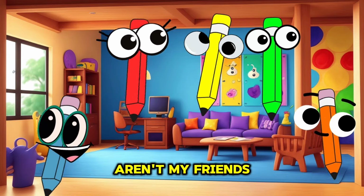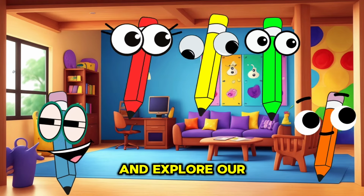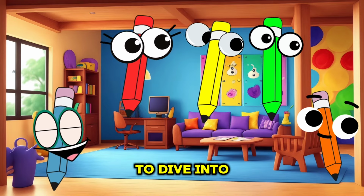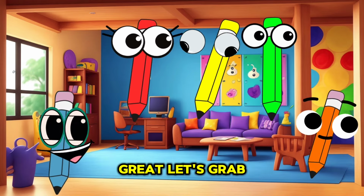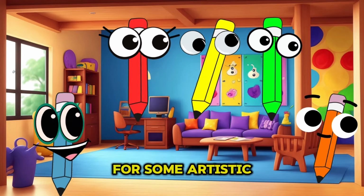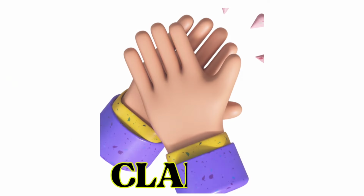Aren't my friends amazing? We're all here to have a blast and explore our imaginations together. So, are you ready to dive into the world of colors and creativity? Great! Let's grab our crayons, markers, and paper and get ready for some artistic fun right here in our drawing room. Claps!